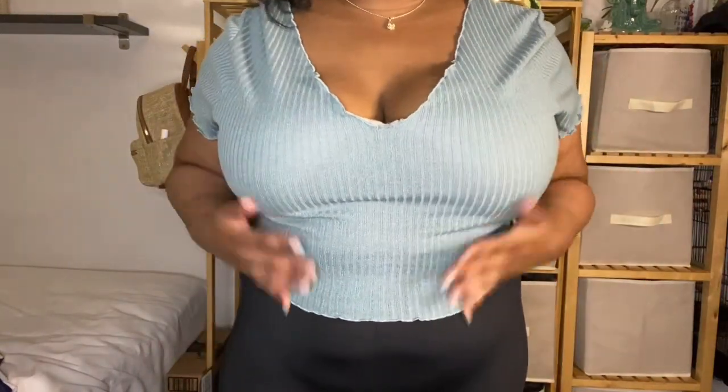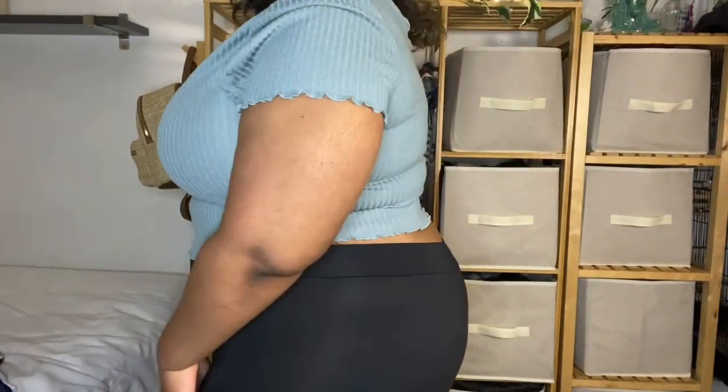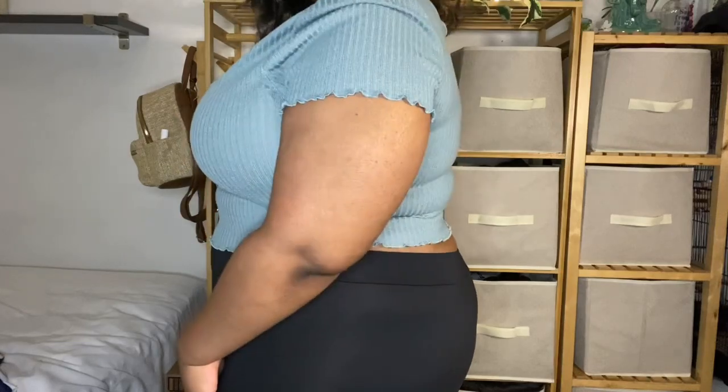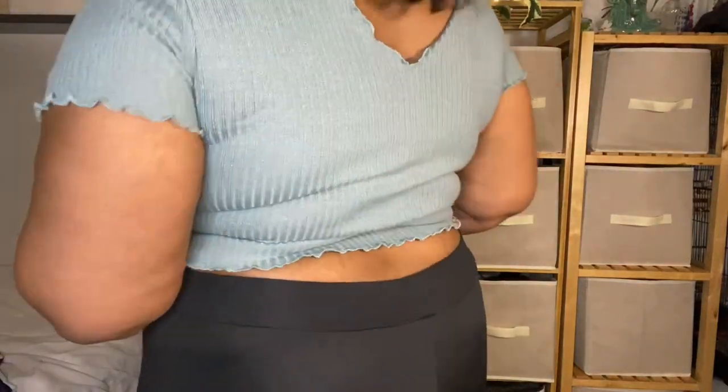This is the front profile. This is what the side looks like. So cute. Oh my goodness, you guys. And the back. It's one of my favorites so far. And y'all know I get it. I call them all my favorites, but this is amazing. All right, you guys, let's go ahead and jump into the next look I have for y'all.